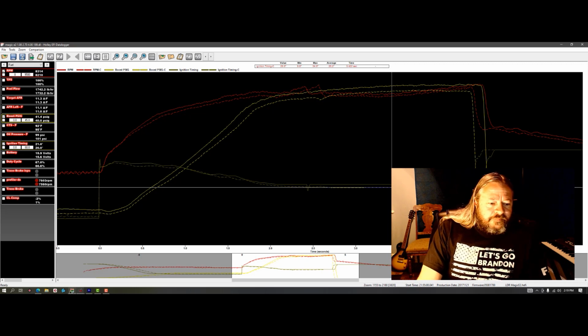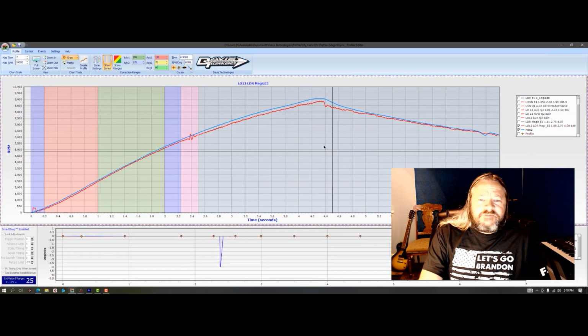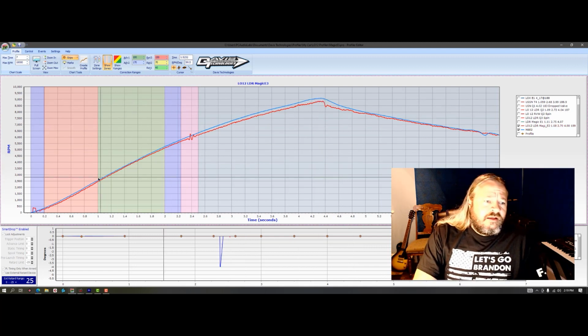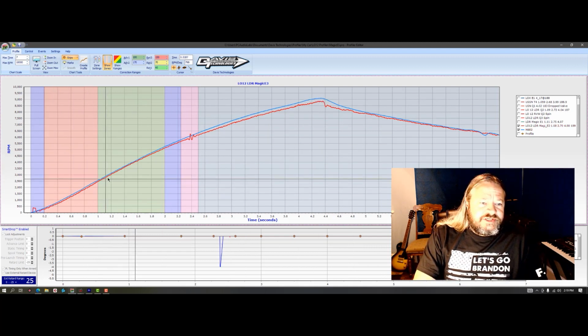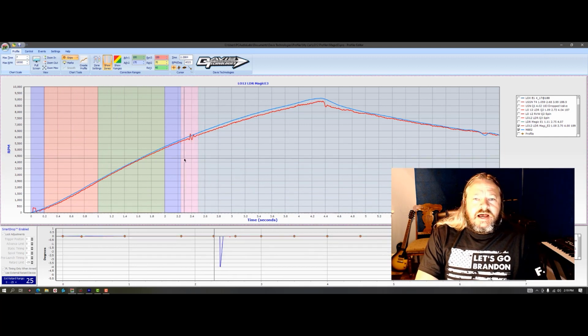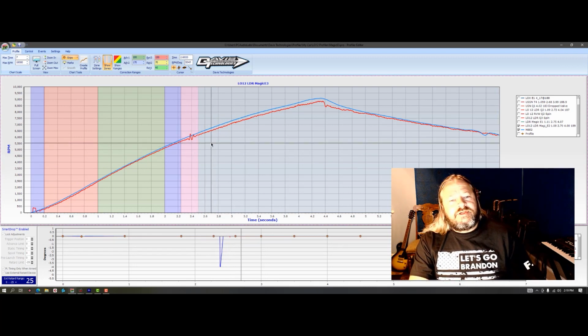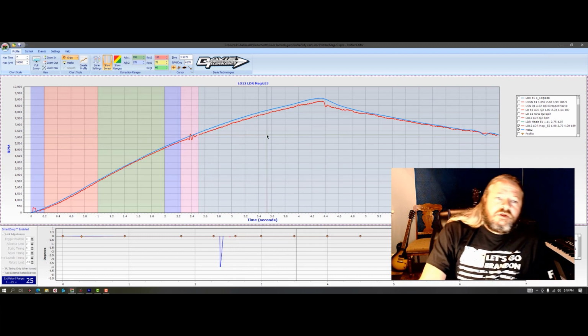All right. In the profiler, let's look here. This is our drive shaft path, the red. The blue is where the profile was. As you can see, we don't get on it. We nip it in the shift right here. It pulls a little bit of timing. I usually run that way. Most times that's kind of how I do things in that department.